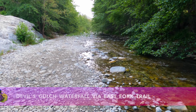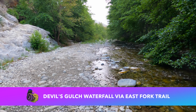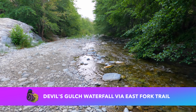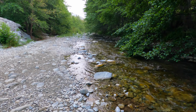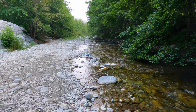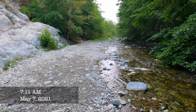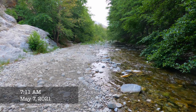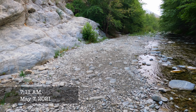All right, today I began at the East Fork trailhead. It's the trailhead that leads to the Bridge to Nowhere. But today I might hit up the Bridge to Nowhere, but my goal today is to find the Devil's Gulch hidden waterfall. And the water's pretty low today. We haven't had any recent rainfall, so navigating through here is a little bit easier.